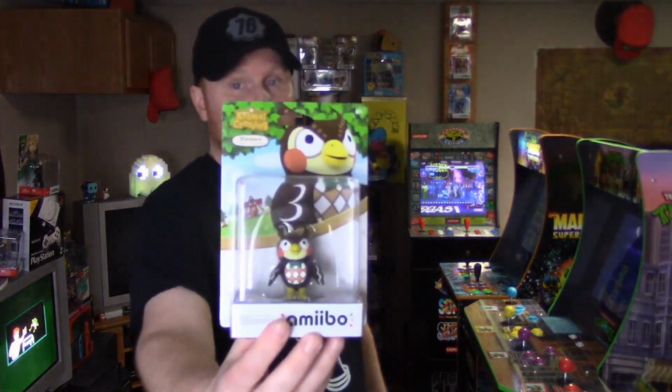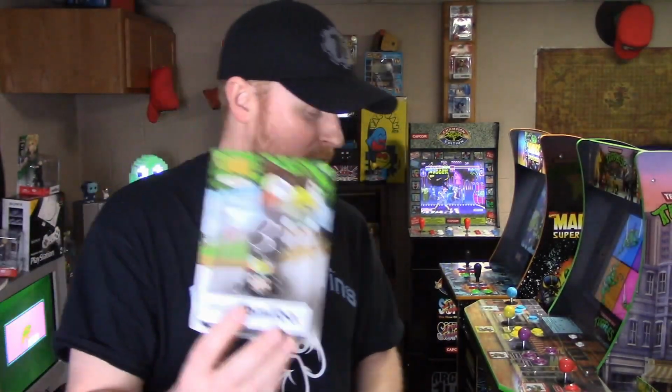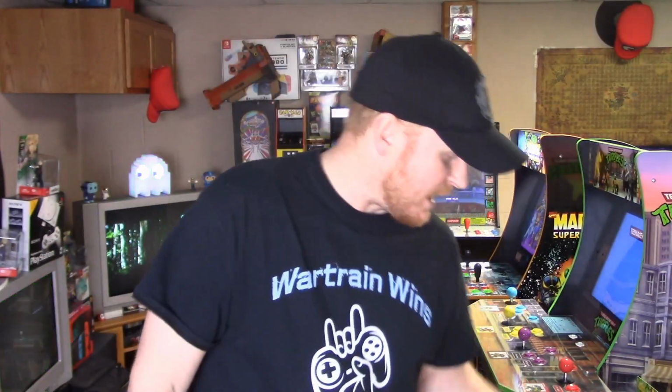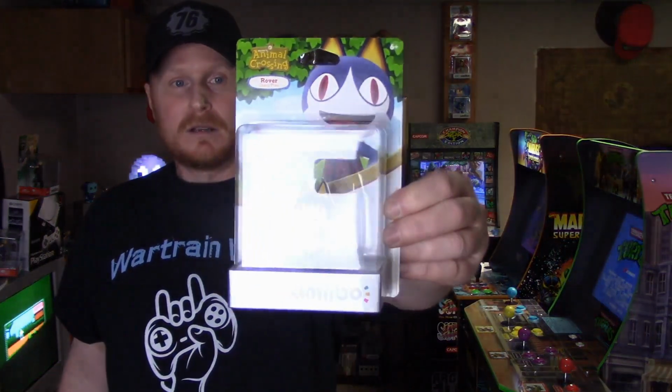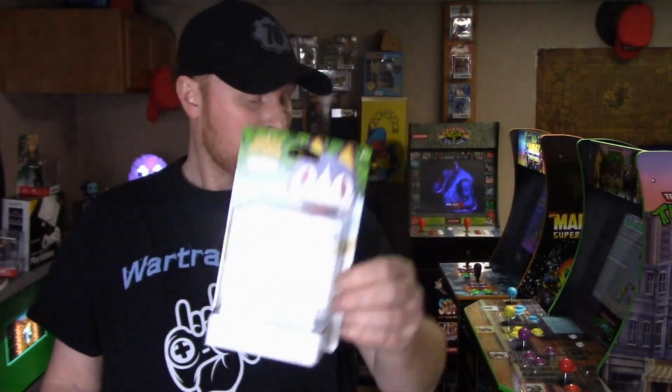So the first one here is Blathers. Now this is one that I didn't have. I think I almost have all of them. I think there's only like 2-3 packs that I'm missing. So that's one. I got Rover. So pretty cool.